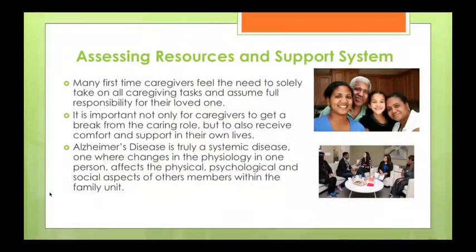Alzheimer's disease is truly a systemic disease. It doesn't just affect the person with dementia. It also affects everyone in the family, the entire family unit, and sometimes causes stress among other family members too. So just kind of exploring all those things and helping get them to the right resources, to the Alzheimer's Association. If that's not your role, find out who does that. Find out what agency in your area you can refer people to for those support systems and counseling.